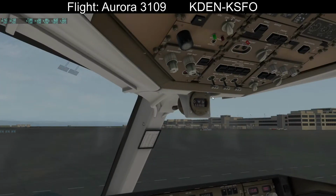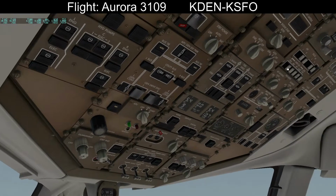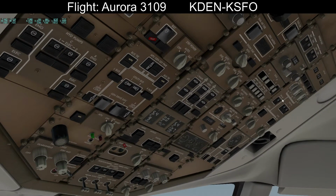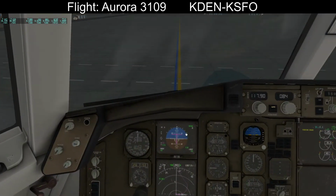So there we go. I think everything's all ready to go now, isn't it? Oh, beacon lights, we'll get those on now. Don't worry, haven't forgotten just yet. And you can see there, the cabin's a very nice 21 degrees, so it has heated up nicely.